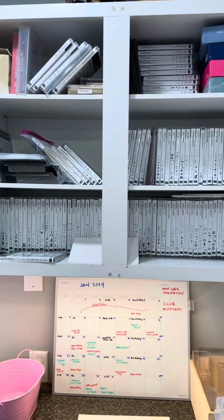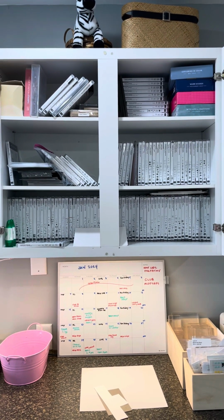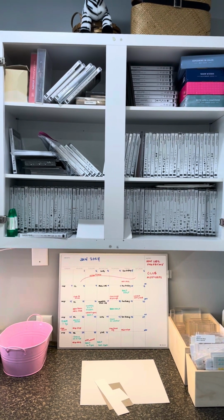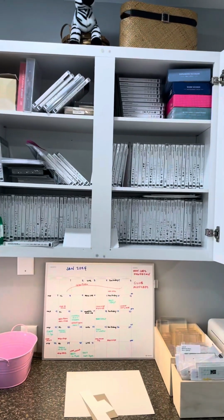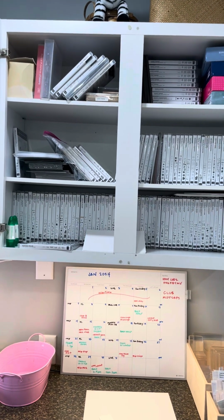So there's my stamps, you guys. This may make you say, what? Because that's it. That's all the stamps that I have. Is that insane? I know some of you guys probably are like, I could fill all these cupboards with stamps that I have. But yeah, that's where I keep my stamps, try to store them in alphabetical order.